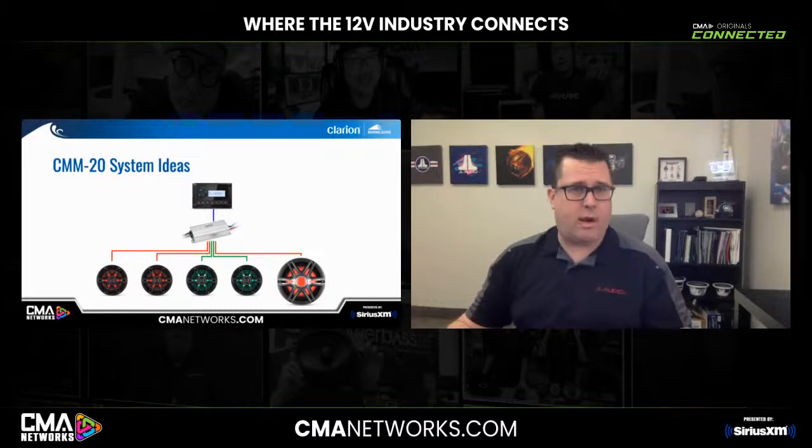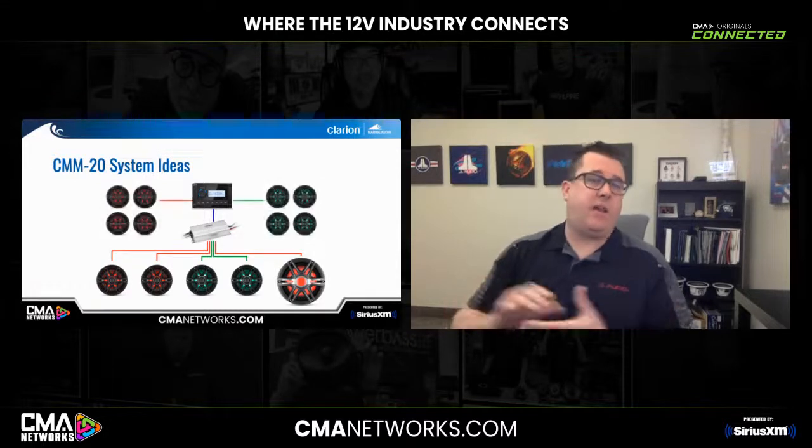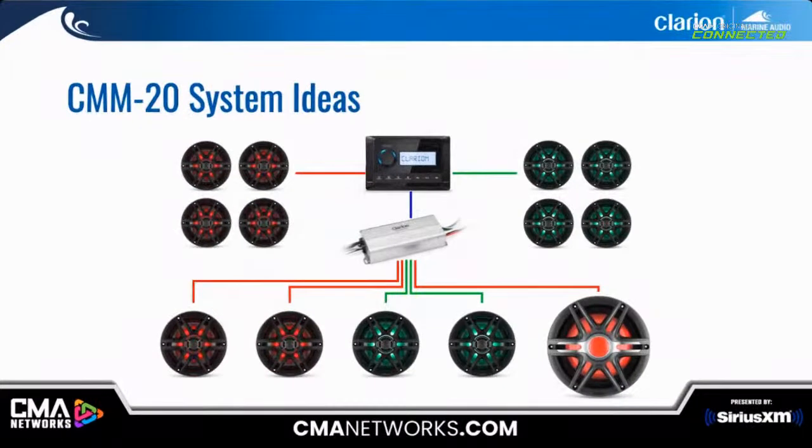Or if we do need more output, again, we can take advantage of that onboard power and connect either a pair or 2 pairs of speakers, depending what impedance we're trying to nail down, directly to the source unit using its onboard power. So here you can see we've got 6 speakers now for zones 1 and 2, potentially up to 8 if your full range amplifier is 2-ohm stable. And even without a lot of outputs, we can power a significant amount of speakers.